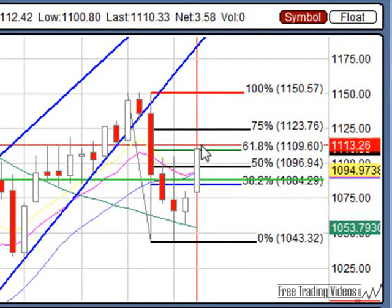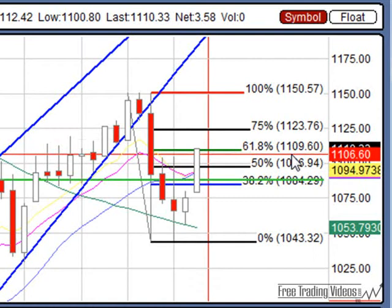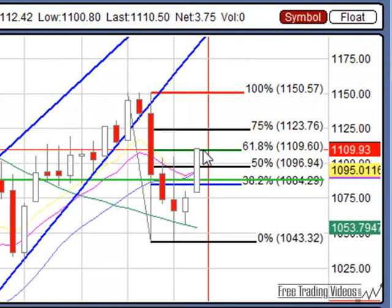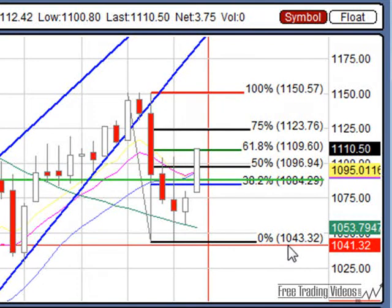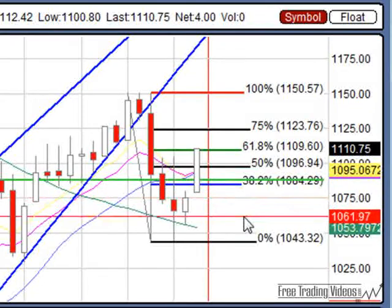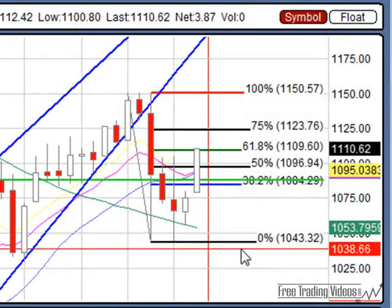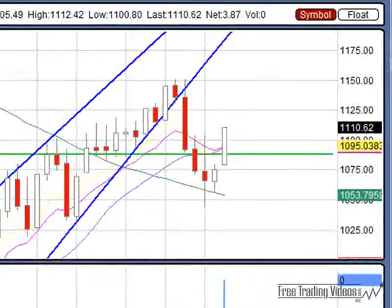If we go beyond that, meaning we get a close this coming week beyond this area, meaning that we're significantly above the 1110 area, if that happens, then we have less of a chance of making a new low from this 1043 area. What I think may happen here is that will act as resistance. If this 1110 area does act as resistance, then we have a decent chance on a retracement and blowing through the zero line. But if not, those chances dissipate. I mean, we're going to be wanting to watch this quite closely.